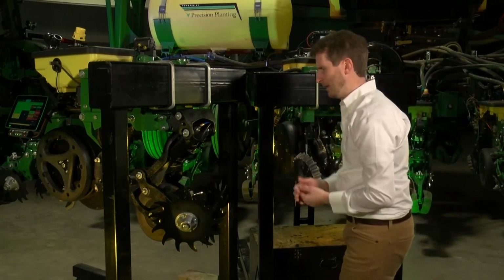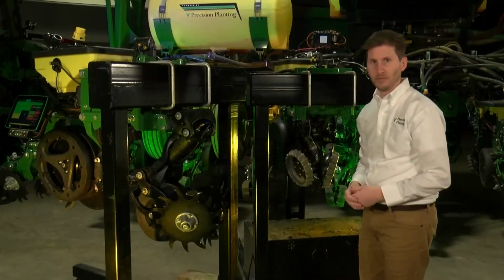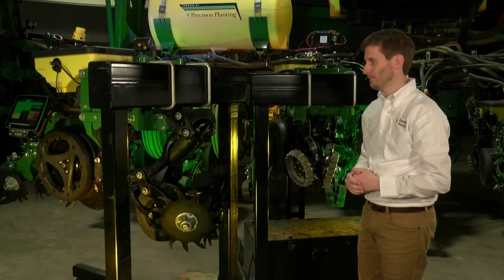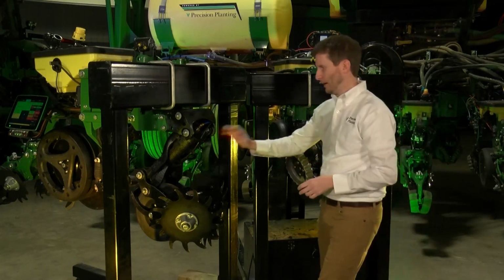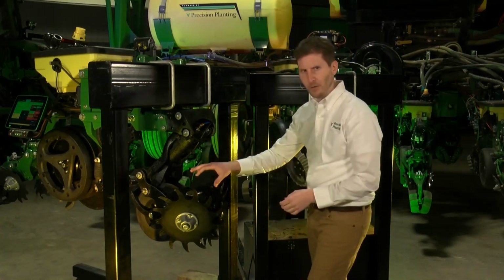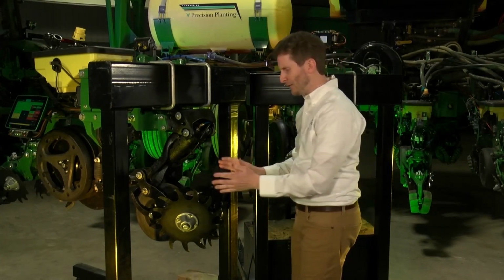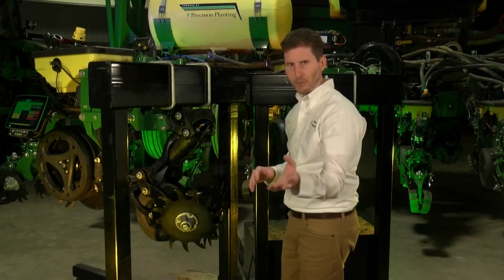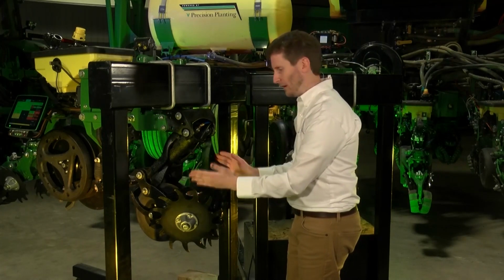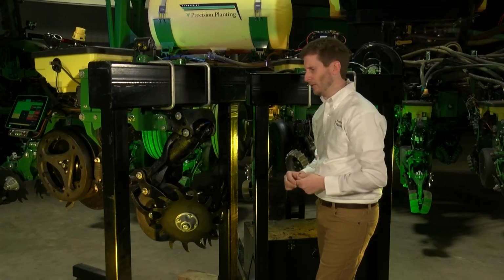Now if I do the same thing to Reveal, in this case, Reveal very easily is able to follow that ground, and those forces go into allowing it to truly float. If we take a look at the parallel arms, they connect to the row cleaner wheels with a nose frame. That nose frame is designed to be configurable. It's now set up for a 30-inch planter, but for narrow row planters, we can take that same nose frame and configure those wheels for a narrower toe angle and achieve good cleaning performance for narrow row planters as well.